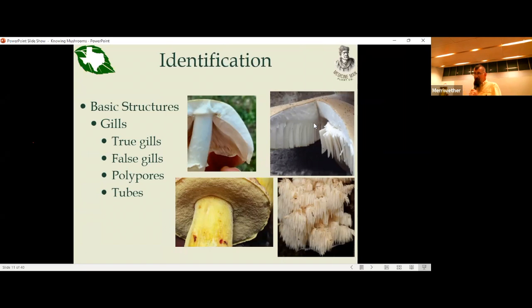But because nature finds things that work, it goes, oh, there's a false gill. So certain species of mushrooms will have what's called a false gill, where the gill is actually just the bottom of the cap deeply rippled. So the gills may look like regular mushroom gills, but they're actually just a continuation of the cap material.